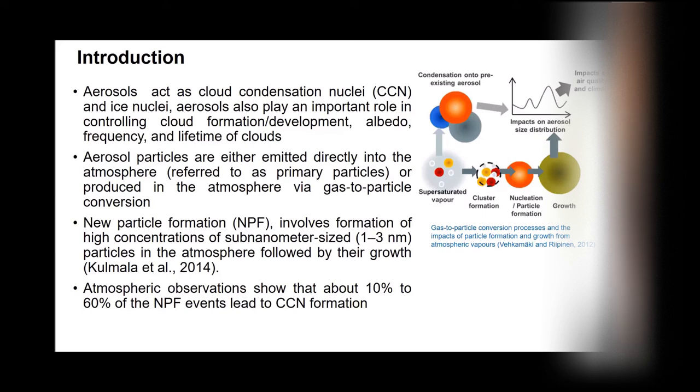Particularly the size is 50 nanometers, but we measure from very small sizes like 1 to 3 nanometers. So when we say new particle formation, this involves the formation of very high concentrations of sub-nanometer sized particles, that is 1 to 3 nanometers, followed by growth. We also monitor the growth, and the entire mechanism is published in many papers, starting from our group head, Kulmala et al., 2014. Globally, atmospheric observations show that 10% to 60% of these new particle formation events lead to CCN formation. So they can be very important processes to monitor for the overall climate effect in the Arctic.